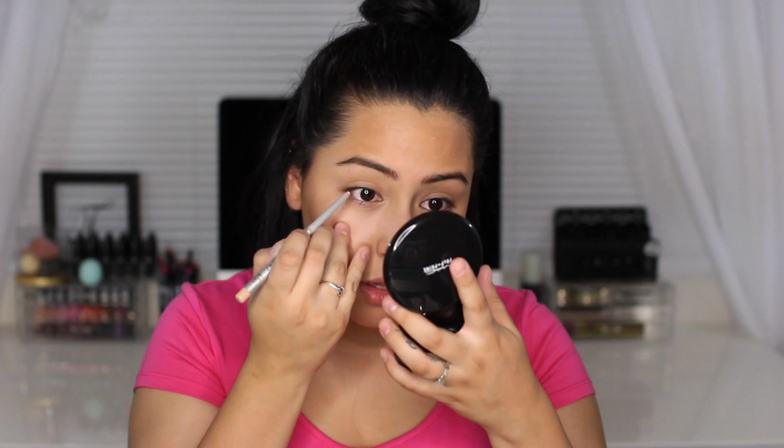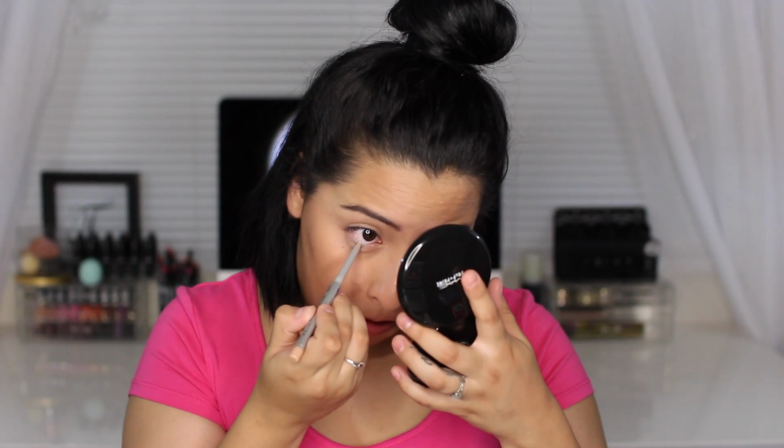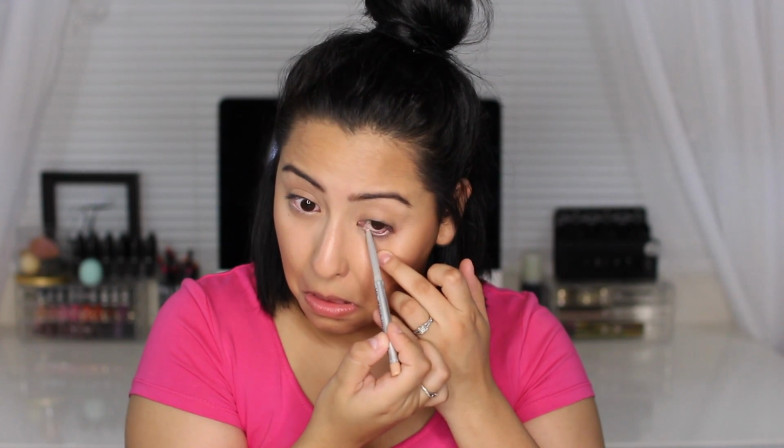For the lower lash line, I like to go in with a nude eyeliner, and this is also a Mr. Right Now eyeliner in the color Brian. This is just a nude color, and by the way, these are from the Balm. I don't know if I mentioned that or not. I'm just going to go ahead and apply that to the lower lash line. My eyes are so irritated, I can't handle it.